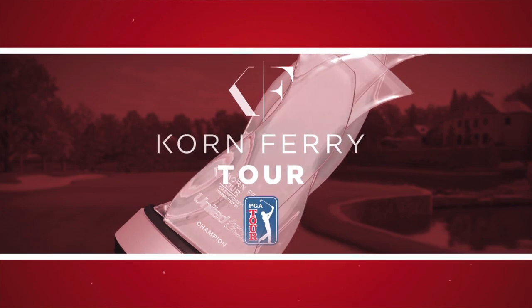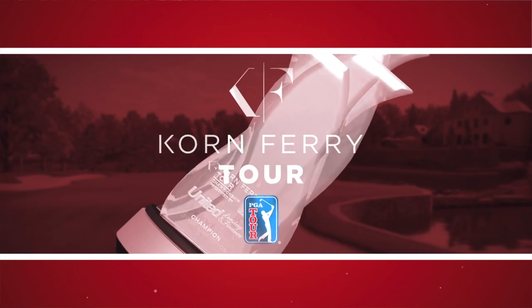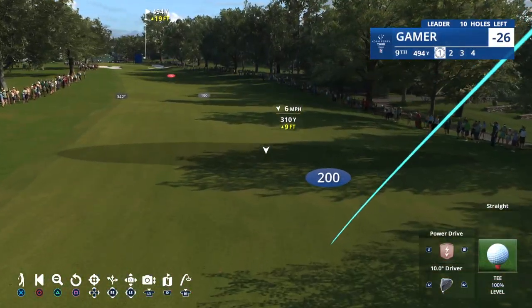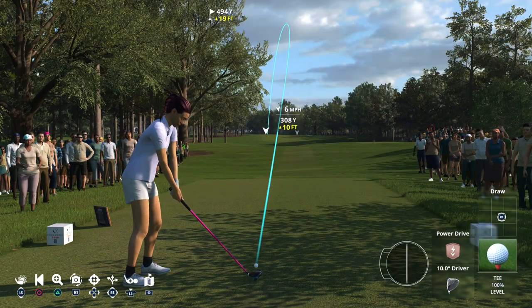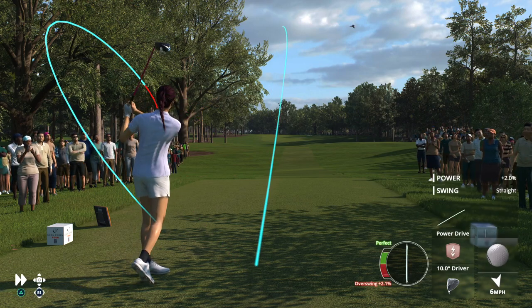Now to the ninth, better than 500 yards, and it is a par four. Is this one of the hardest holes on the course, Frank? It certainly is. It's a great way to finish this front nine. Dogleg left, and they put the bunker right where you want to aim it, down that right side. So now you got to go a little closer to the trees. But don't go there. Please don't go there.